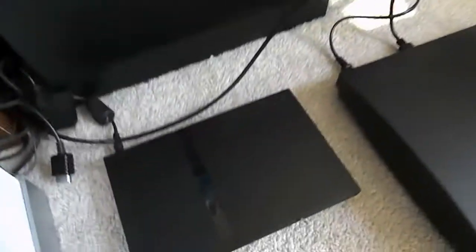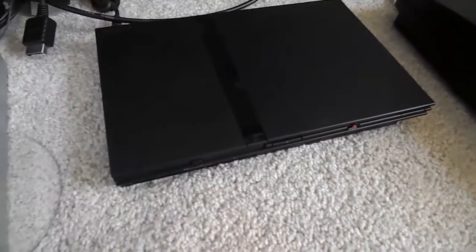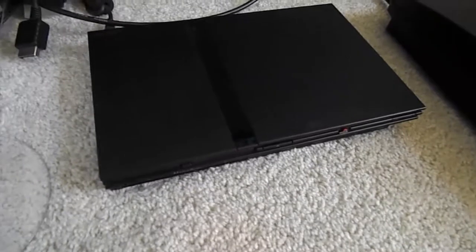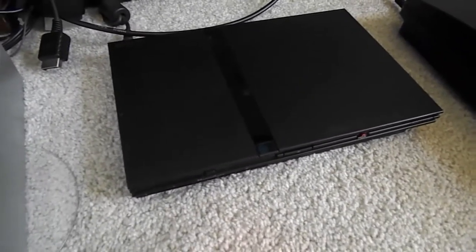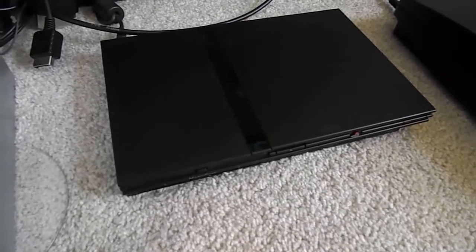And then I moved over to Sony systems, and I ended up getting a PlayStation 2, which I really like. I kind of grabbed it there near the end of its lifespan, I guess, but I have a lot of games for it, a lot of JRPGs, which I really enjoy.